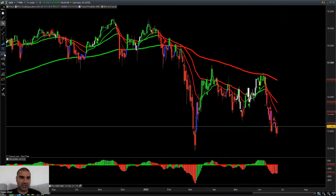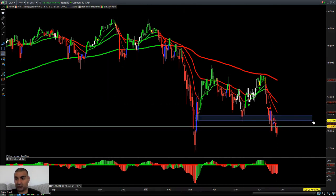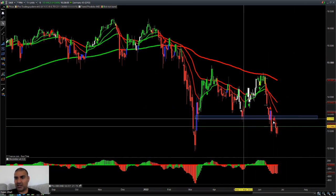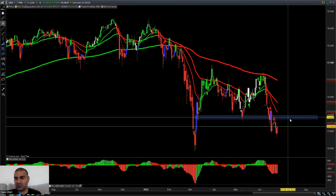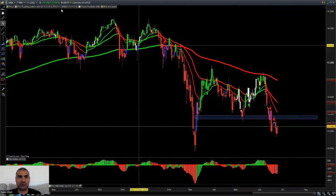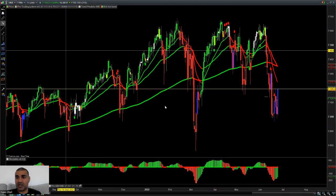Again, we might get a move up, but look at where this resistance level is, it's much closer. We've already recently had a bounce off it, and I'm not really going to be looking for shorts until we get up to there and turn around. If we break through there, I'm just literally going to ignore it. That's the plan here.